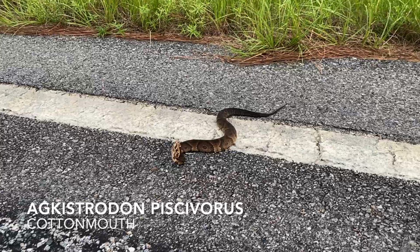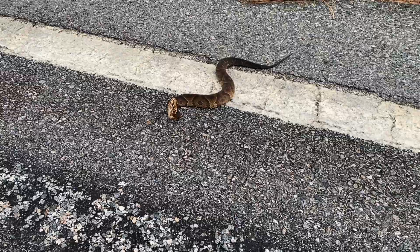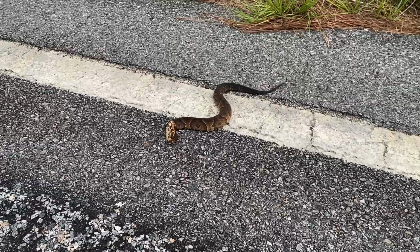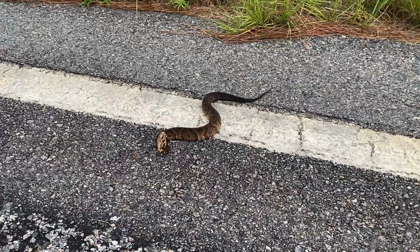Here we have a small cottonmouth on the side of the road in Okefenokee National Wildlife Refuge. And it was just showing its defense a second ago, how it was opening up its mouth to show that it's white on the inside to warn me that it's venomous. But I'm staying far enough away that the snake can't harm me, so I'm gonna let it be, but I just wanted to show this neat snake that's on the side of the road here.